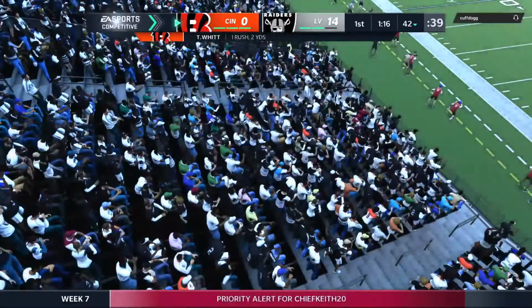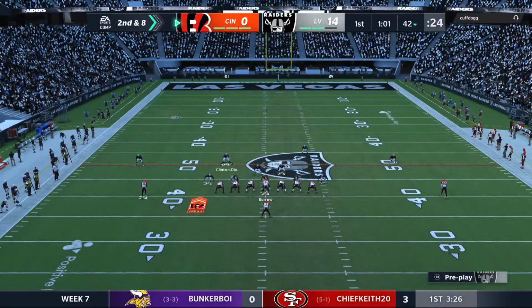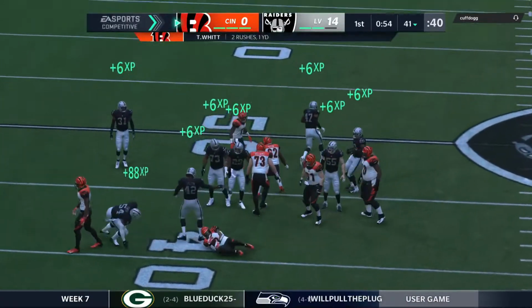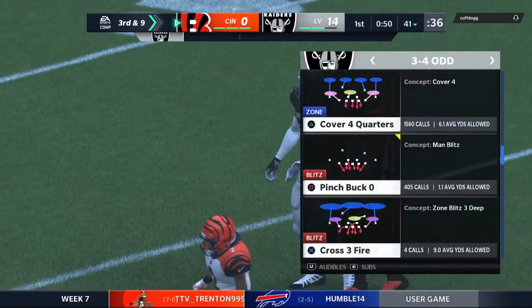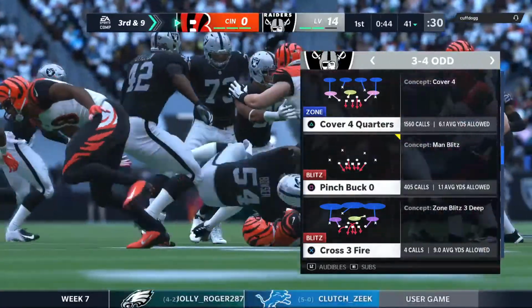Give him a couple on the carry there. 2nd and 8. Corey Littleton on the tackle. A gain of 2. Brings up 2nd and 8 at the 42-yard line. And he'll give it here to his running back. And he'll lose yardage here. Back at the 41. A yard in the wrong direction. Makes 3rd down tougher. 3rd down and 9.